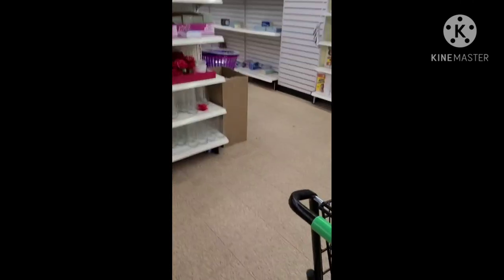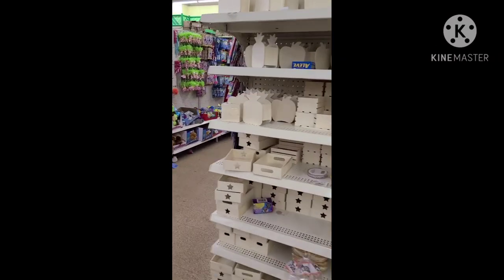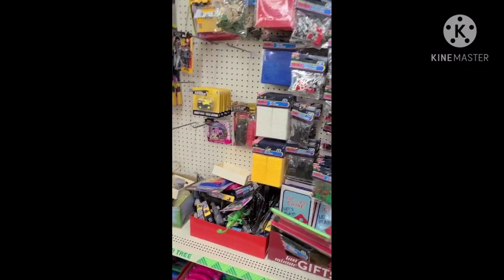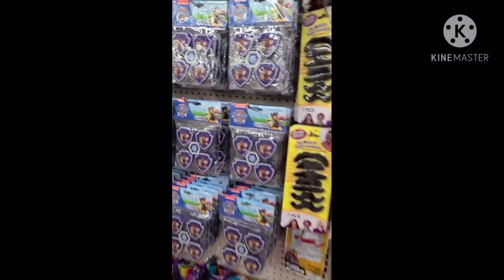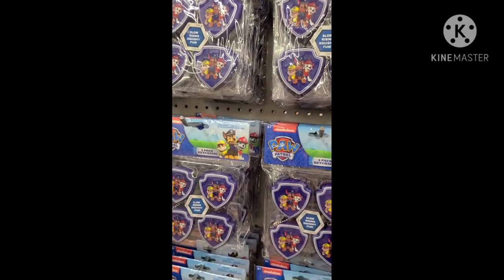Okay, so sorry guys, I'm moving too fast. I'm going around in the toy section to see if they have anything. Nothing really new. And okay, I see these Paw Patrol 4-pack keychains. So I saw that.